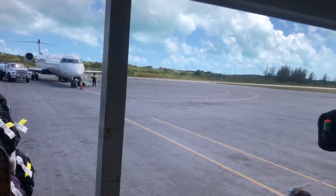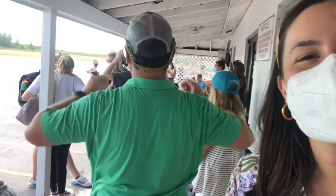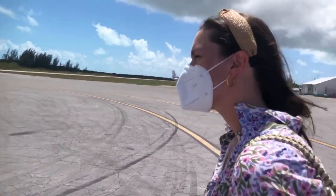About 30 minutes before the flight took off, they started to let people go through security, which was super quick and painless. Yeah. And then we boarded our flight and began our journey home.